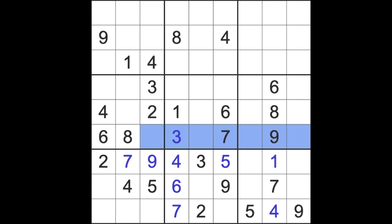Obviously, I'm looking at it, but it's not changing. 1, 2, 4, 5. Okay, we've got 2, 4, and 5 in this column, so that's got to be a 1. Right. We got 2 here, so this is a 4, 5.